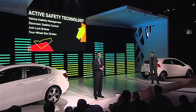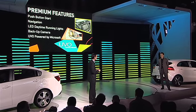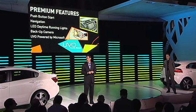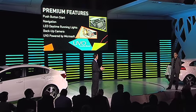Now, Rio's active safety technology includes vehicle stability management, which coordinates the car's electronic stability control and anti-lock braking systems. 4-wheel disc brakes are going to be standard, and Rio can be equipped with a number of premium features like push-button start, navigation, LED daytime running lamps and taillights, and a rear camera display, which comes with our new technology, UVO, powered by Microsoft, our in-vehicle infotainment system.